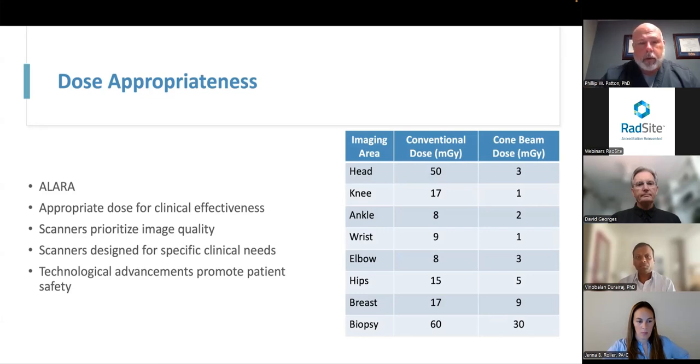We're not repeating exams because we didn't do what we're supposed to do. The exams need to have appropriate image quality, so we're not repeating them. And we do have to have policies in place so that we can follow, just like a conventional CT, where we're adhering to the ALARA principle. And if you're not sure about the ALARA principle, as low as reasonably achievable, and that's always our goal for every X-ray source that we use.